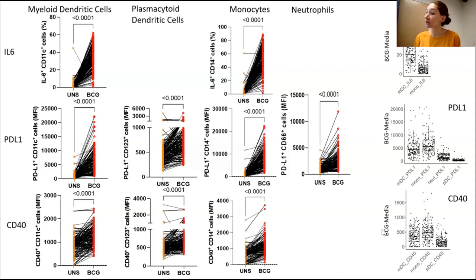So those nine outcomes are shown here. Notably, we are interested in CD40, IL-6, and PD-L1 expression in myeloid dendritic cells, plasmacytoid dendritic cells, monocytes, and neutrophils. Remaining traits included TNF, interferon gamma, and HLA-DR expression, and that had minimal induction across all cell types. And basically, we did not include them in further analysis.